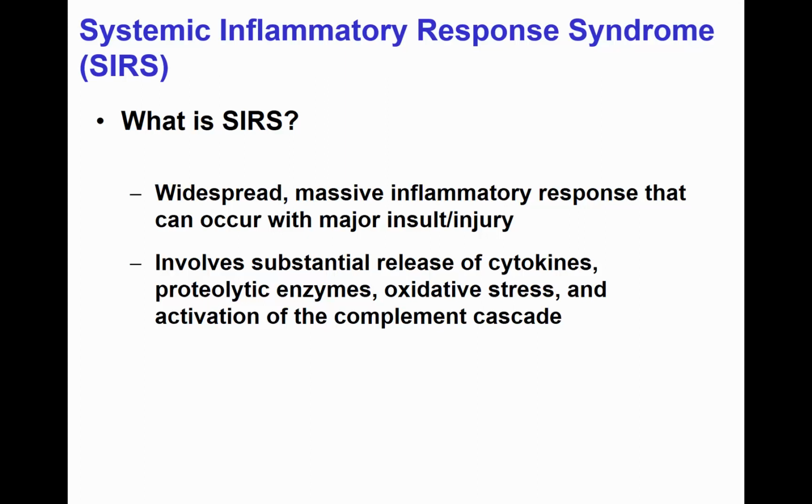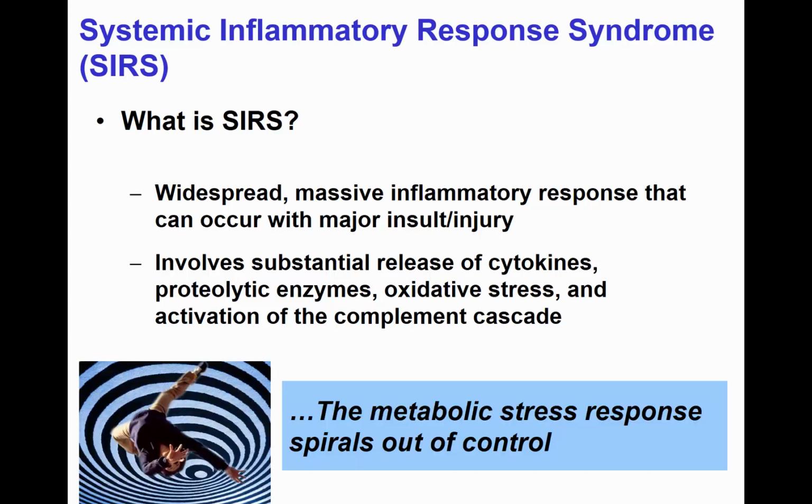There are ways to diagnose it. It's either a drop in body temp or an elevated temperature, so below normal or above normal temperature is one sign. Increased heart rate, increased respiratory rate. I'm not going to ask you these things, but if you want to jot them down, you can. White blood cell count really high, showing that you've got infection. And there are some other signs. So there are ways for us to diagnose it, and it's not us that does that. The physician involved is going to diagnose whether SIRS has happened. But it's essentially metabolic stress out of control.